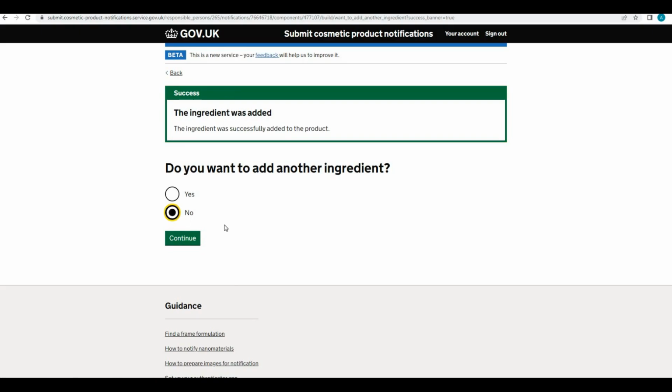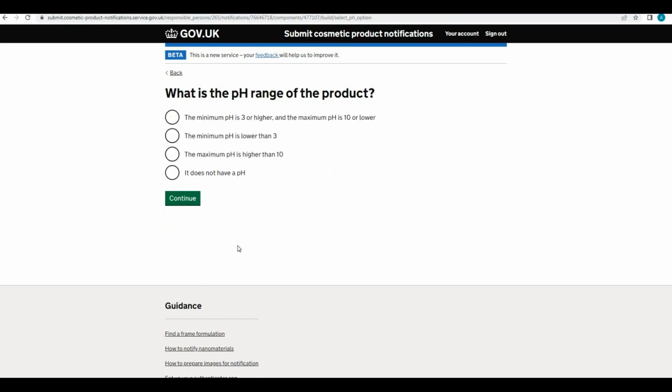Let's say no, we don't want to add any more ingredients, because I think I've shown you as much as I need to. I've shown you one that's poisonous, one that has a CAS number, and one that doesn't have a CAS number, so we'll continue now. And now you come to your pH range, which again is as it has been before, so a bath bomb, minimum 3, maximum 10.